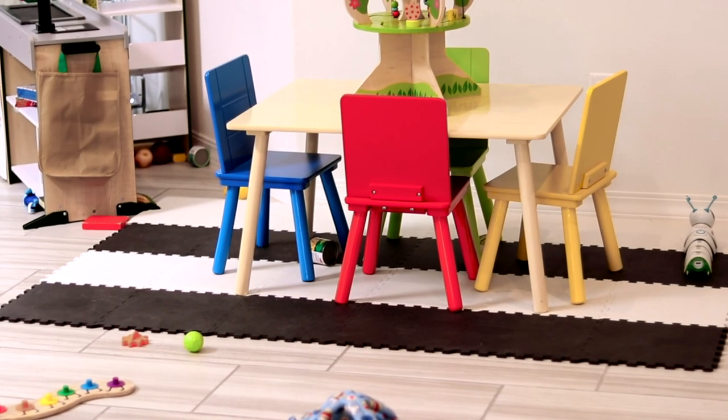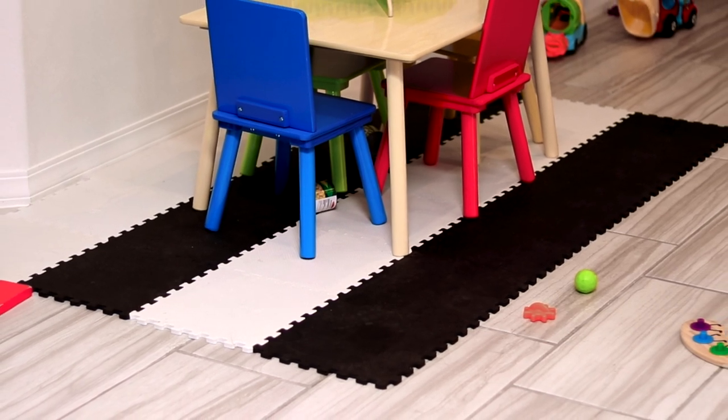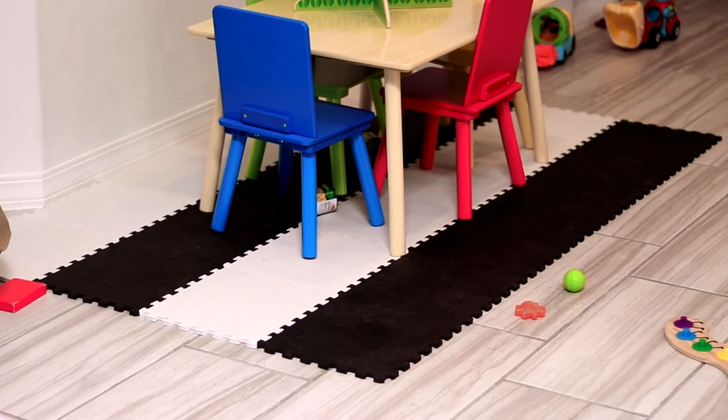Okay, so a few other things that I can't really show you on camera right now in my studio because they're too big. These two sets of foam mats, they're kind of like giant puzzle pieces. And we got those for his play area. I'll insert some clips for you guys. And we got them so that it's more comfortable around his table that he sits at and plays and draws and colors. We have a foam mat there in case he would fall over too.